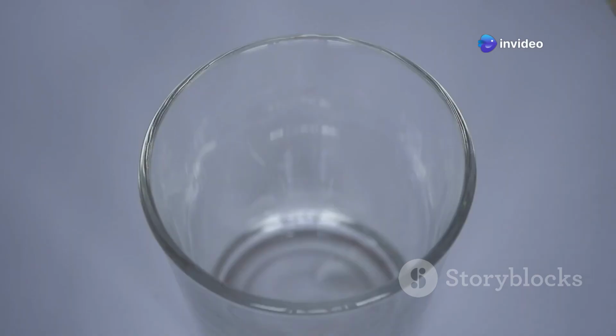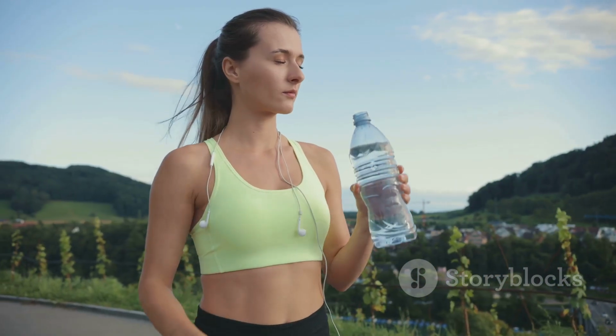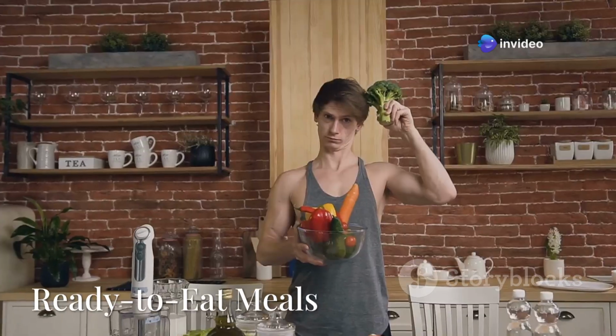And don't forget about electrolytes. Sports drinks or electrolyte powders can be helpful for replenishing essential minerals, especially in hot weather, or if you're physically active. Stay hydrated and keep your spirits up.